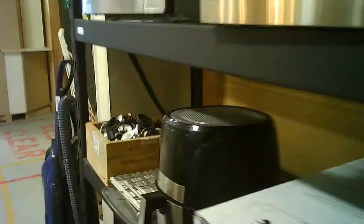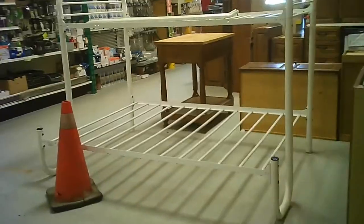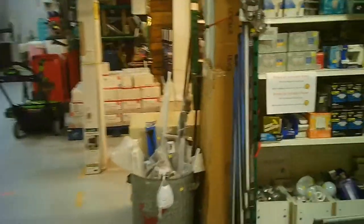Range top. Cooktops. The gas cooktop there. It was actually a pretty good price, if you need one. Small appliances, like I said. Kitchen cabinetry, there's a bed. Whole set of kitchen cabinetry. Maybe a couple of different sets there.